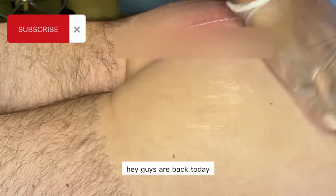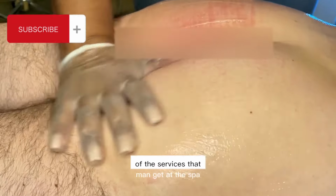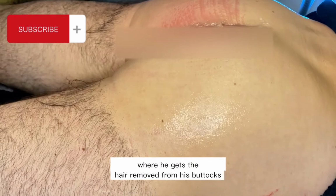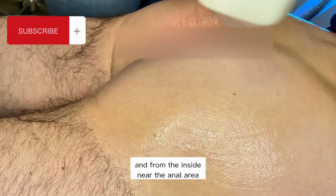Hey guys, so we're back today with a continuation of our King treatment series of the services that men get at the spa. And this client actually gets laser hair removal, and this is one of his areas where he gets the hair removed from his buttocks and from the inside near the anal area.